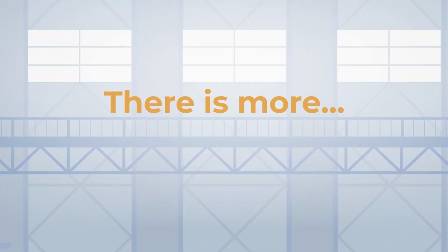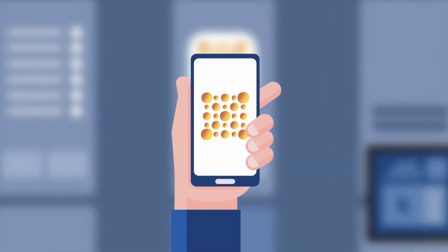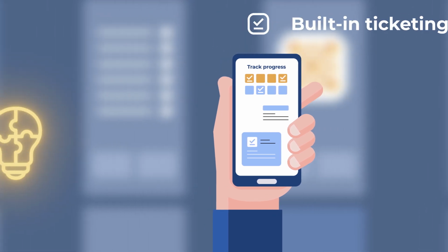There's more. Does an issue need to be reported? Scan, submit, and track progress in real time with a built-in ticketing system to ensure timely issue resolution.